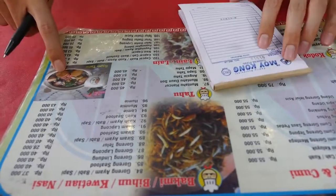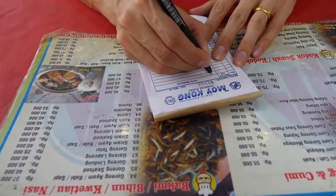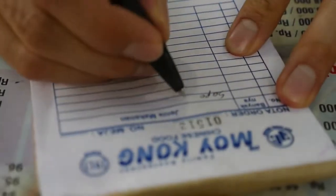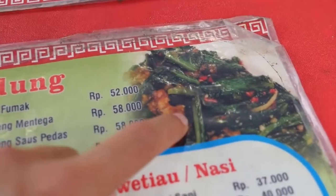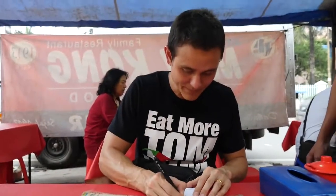Oh, that looks pretty good, like a soup, tofu soup, sapo, and you have to write down your order yourself. So I got the pad here. I'm gonna go with sapo tahu. Oh yeah, I know babi is pork also. Yeah? Babi is pork. Goreng ayam.